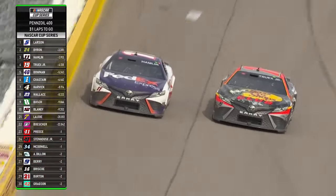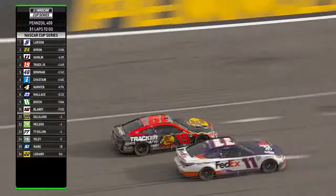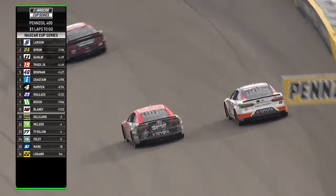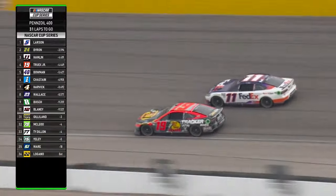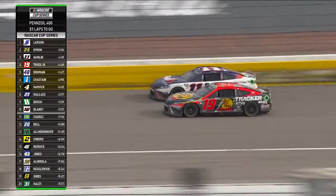Here's your Coca-Cola family of drivers, with Denny Hamlin now third, Daniel Suarez 11th, Austin Dillon 26th, and pole sitter Joey Logano got up and into the wall and out of the race. Two Toyotas, Truex and Hamlin, fighting for third place, about 4.5 seconds behind leader Kyle Larson.